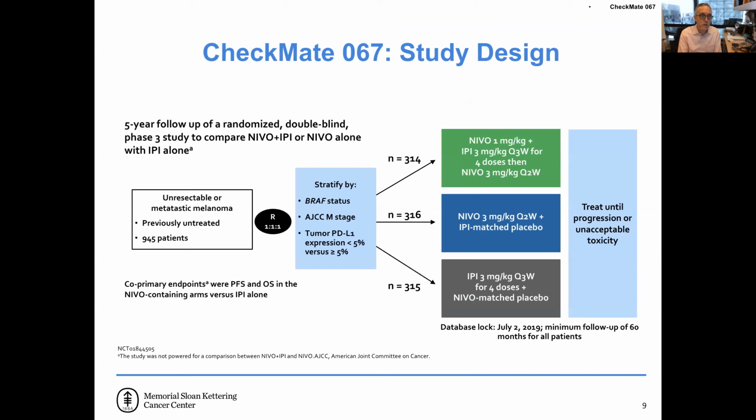Ultimately, a phase 3 clinical trial entitled Checkmate 67 was completed, which looked at the 2 monotherapies alongside the combination treatment. This was a worldwide study. I'm going to show you the most recent look at the data, which was at the 5-year mark.